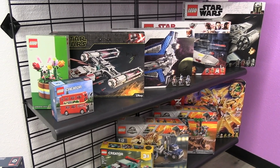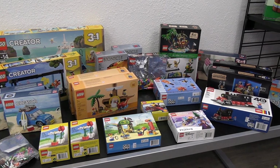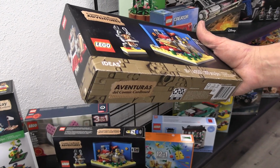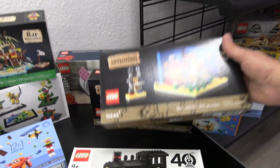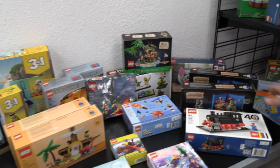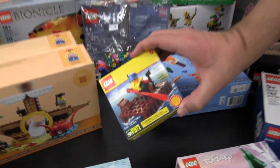Where was it? I'm trying to remember. There it is. Believe it or not, the Cosmic Cardboard Adventure one. It was one of the gifts with purchase. Yeah, I just think it's really cute and it's pretty cool. Something completely different, it's a little set from the old Shell collab that Lego used to have.